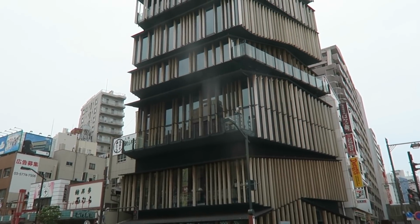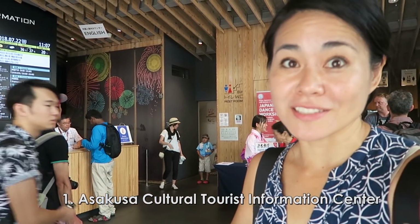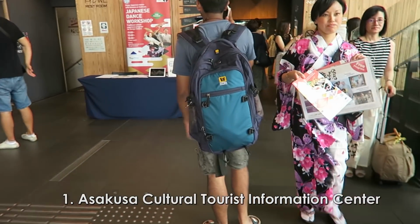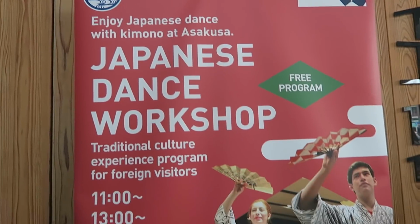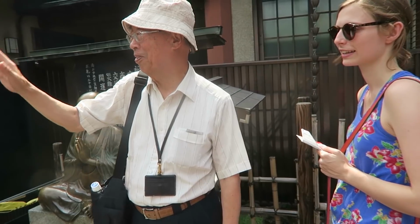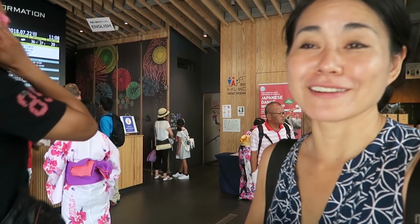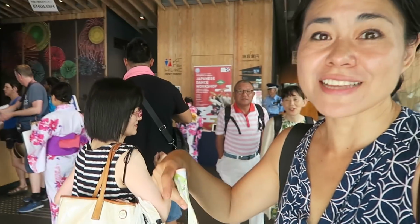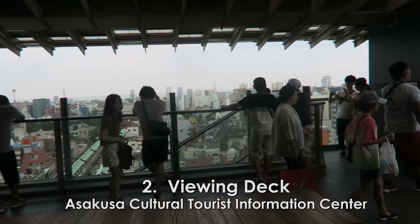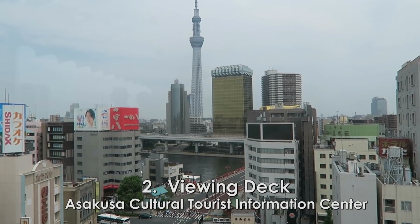So if you're short on time and you don't know what there is to do here in Asakusa, then you have some help. You can come to the Asakusa Cultural Tourist Information Center. They have anything from free Japanese dance workshops to walking tours, and they can help answer your questions about where to go, how to get around, all that sightseeing stuff. So this is actually a really good resource to come and check out when you're here. On the 8th floor of the Asakusa Cultural Tourism Center, there's a nice viewing observatory.